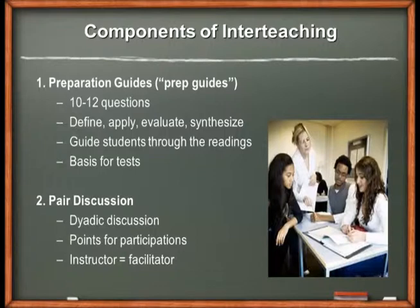They're also used as a basis for what's called pair discussion, which is the core component of interteaching, in that students are having a dyadic discussion. Let's say Judy and I were in an interteaching session. She and I would be discussing the prep guide, which is based on the assigned reading. They've previously done interteaching with 4 or 5 people in a group, but they found that a dyad was best because there's no hiding. It's just you and the other person. Even with a third person, that person might not be discussing and interacting to the same degree as others.